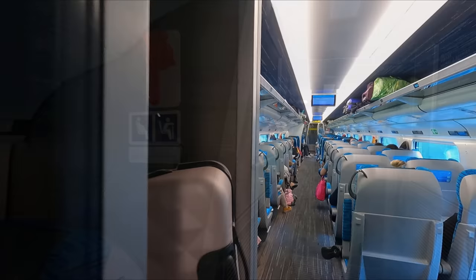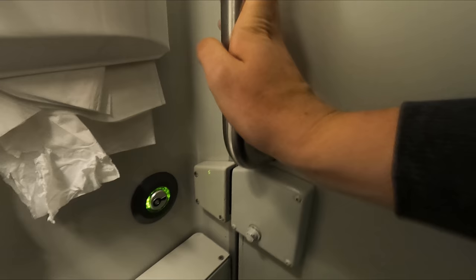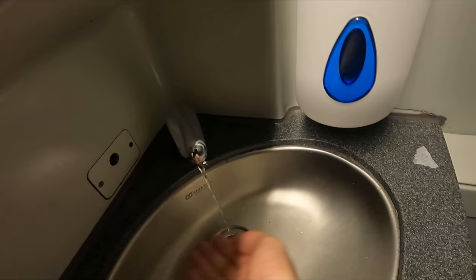I must say, I really like the interiors on these trains. I think the blue works really well and the highlights on the wall look very nice indeed. These trains were last refurbished between 2017 and 2018. You'll find toilets situated in the vestibules at one end of each coach. And I found everything was pretty clean, well stocked, and in good working order, so no complaints from me at all.